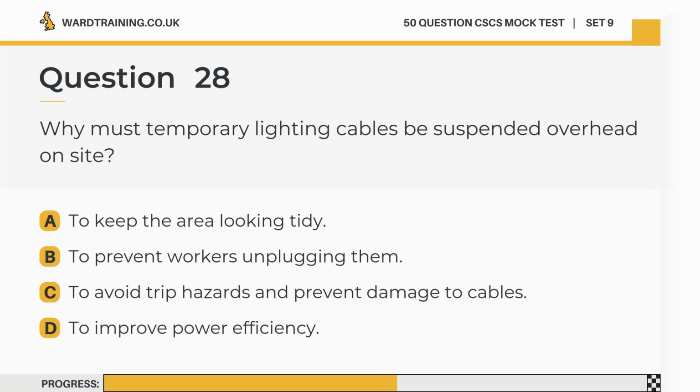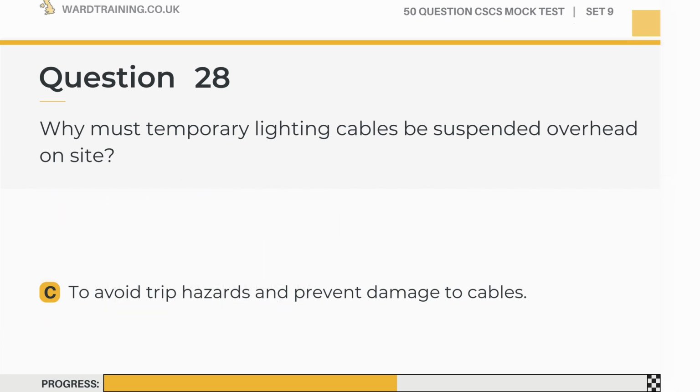The correct answer is C. To avoid trip hazards and prevent damage to cables.